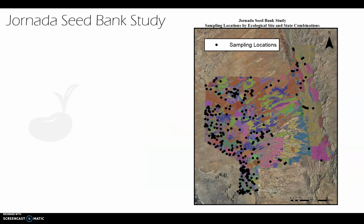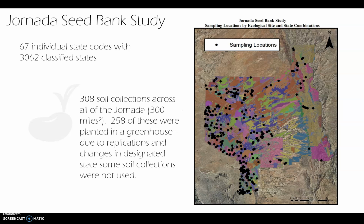So, with our ecological state map, as you can see here, it also gets more segmented. Now, there's 67 individual state codes with 3,062 classified states within those. We try to do replicates of 3 for each ecological site and state combination. And as I mentioned before, sandy areas tend to have a greater range of degradation, so those were sampled more.